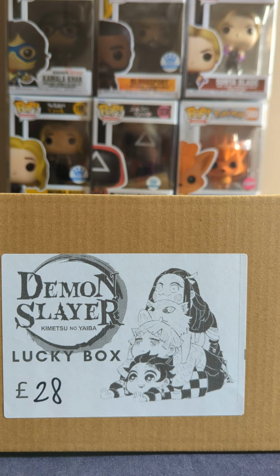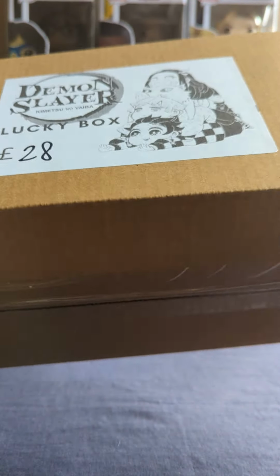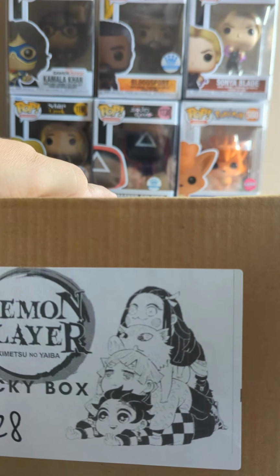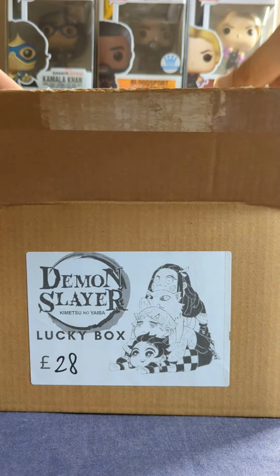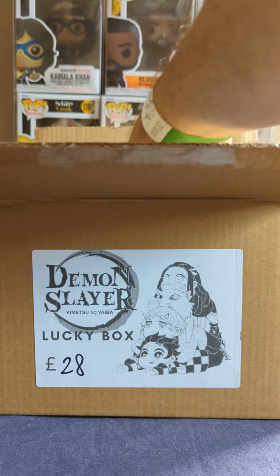Next, we're gonna go for the Demon Slayer. Let's see what's in here, shall we? Let's get this open. Give me a moment. Look what's in here. Got that open now. Let's see what's in there, shall we? I don't even know. I can't even see. Let's see.